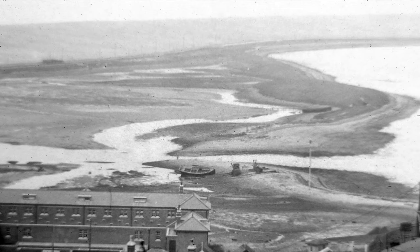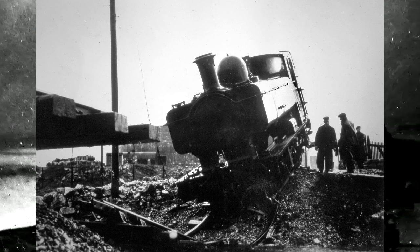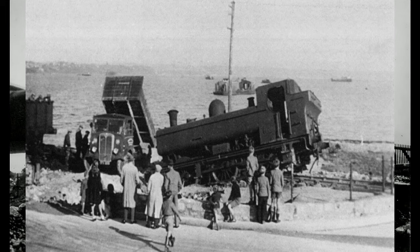In October 1949, mountainous seas swept over Chesil Beach in the night. Portland was cut off. The road was flooded, and the railway line was cut when the embankment subsided, and this engine dropped into the hole.